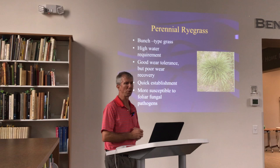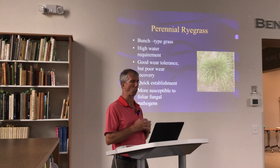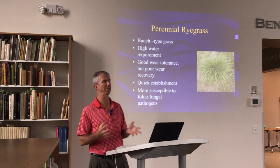The third one is perennial ryegrass. We don't use this a lot in Maryland. This is a grass that germinates very quickly, on the range of 5 to 8 days during warm weather. This is a bunch type grass. It does not have very good drought tolerance, so kind of a high water requirement. It does have good wear tolerance, but as a bunch type grass, it doesn't recover very well once it's worn out.